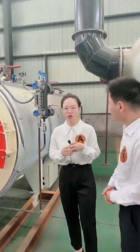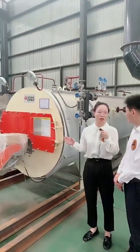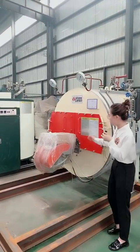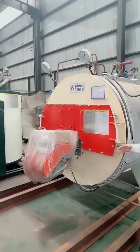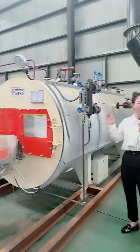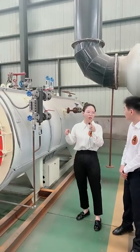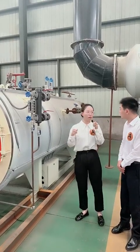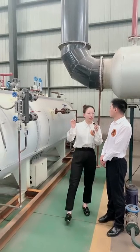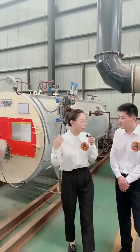We also adopted intelligent protection in the computer controller. The boiler has flame-out protection and valve leakage protection. For the water level, there are extremely low and highest water level alarms. For the pressure, there is an overpressure alarm. If the pressure exceeds the set value, it will send a signal to the controller transmitter, and then the computer will receive the signal and alarm.